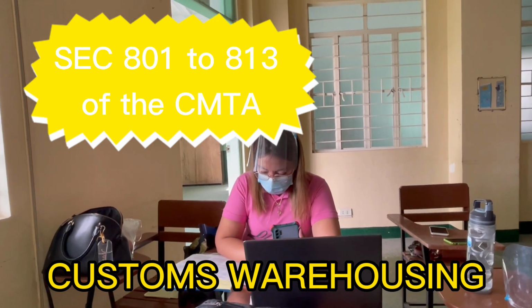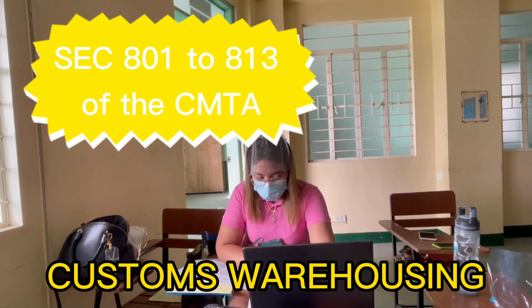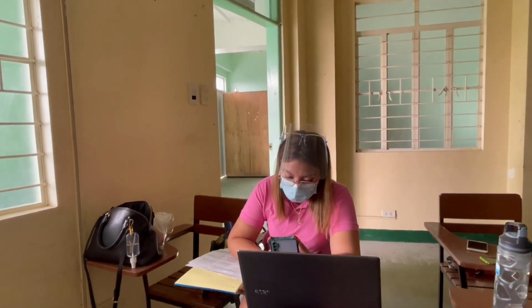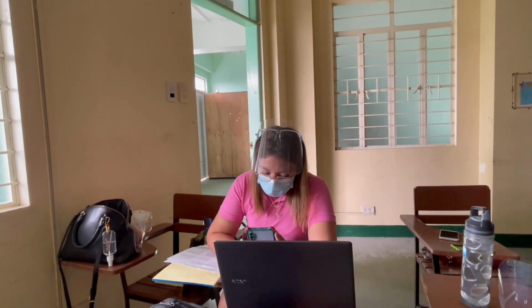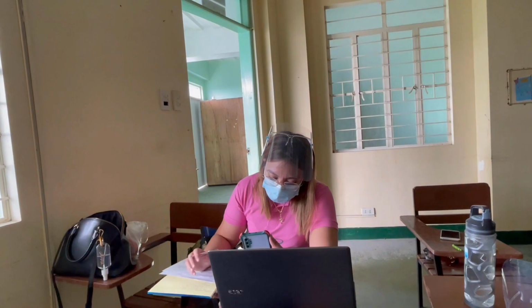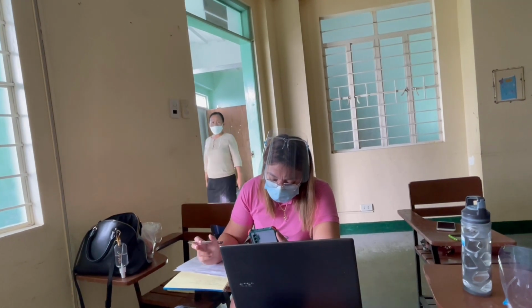Structure or room for the storage of merchandise and commodities. Okay? So as per Section 801 of the CMTA, the title is Establishment and Supervision of Customs Bonded Warehouses. So when we talk about a warehouse, we are talking about a structure or room for the storage of merchandise or commodities. Section 801 here is telling us that a customs bonded warehouse should be established and supervised.